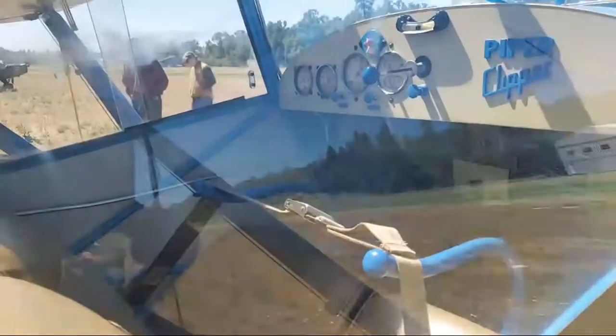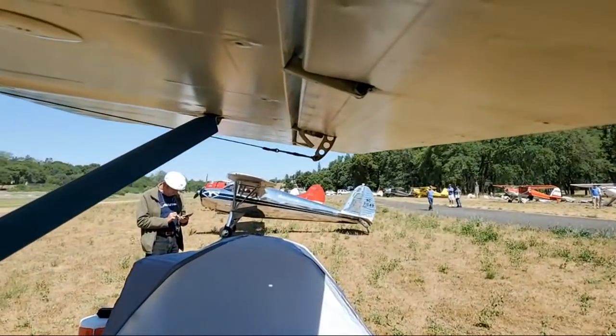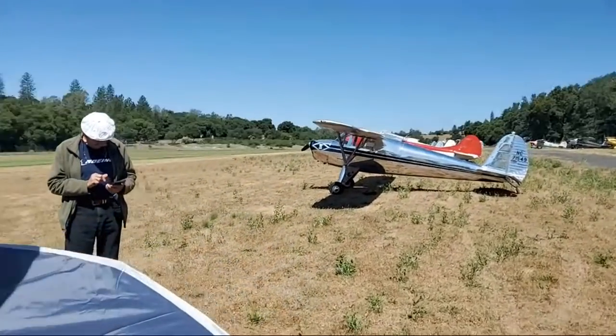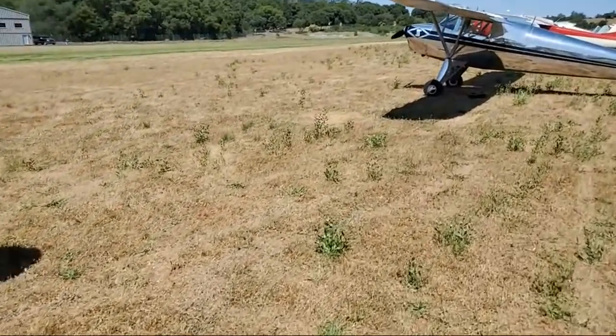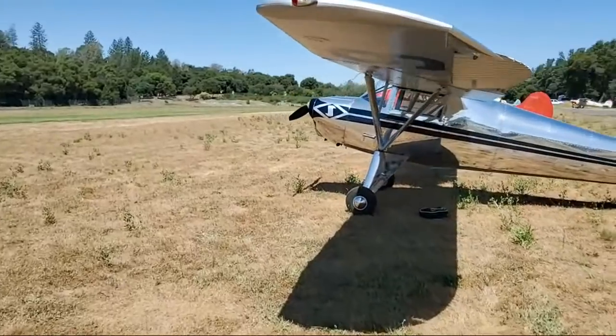So, see the sticks he's talking about in there? And the full span ailerons here. And no flaps. So that makes that the Piper Clipper. 200 pounds lighter than a Pacer, he says. So my Piper knowledge is severely lacking.